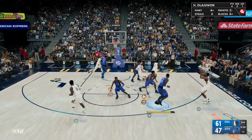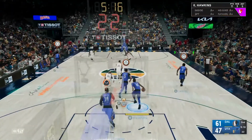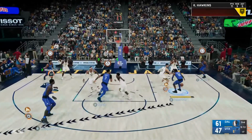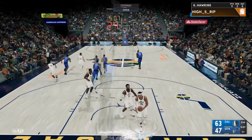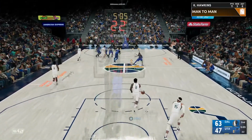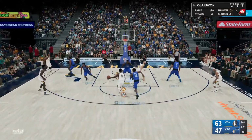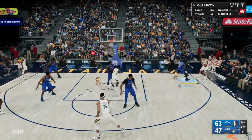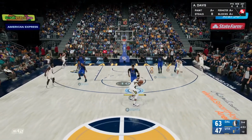Pass to Middleton from the arc. No good on the shot. Now Dallas takes it the other way. Hawkins passes to Davis. And he gets it to go. And the Mavericks lead by 16. High percentage look that time from Anthony Davis. And that's one he rarely misses. And it's Vucevic in the corner. And Wall kicks to Harris.